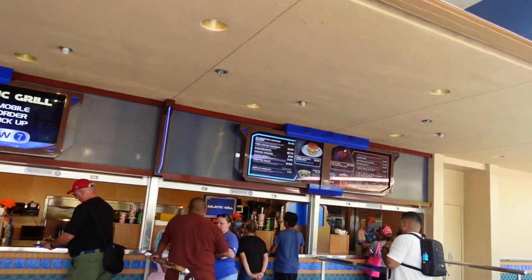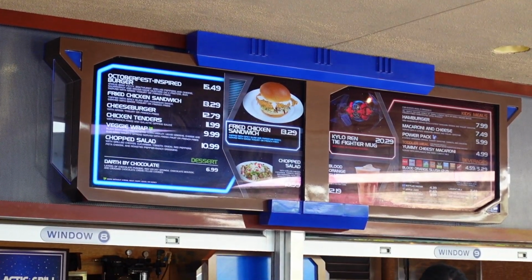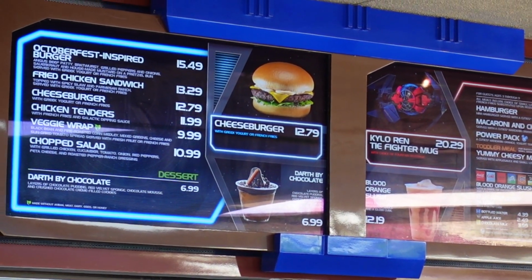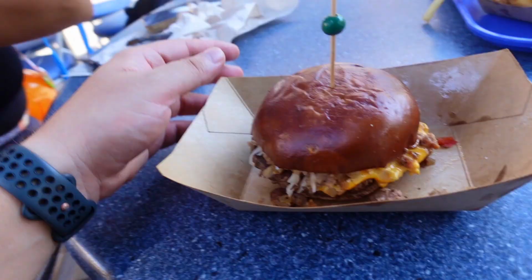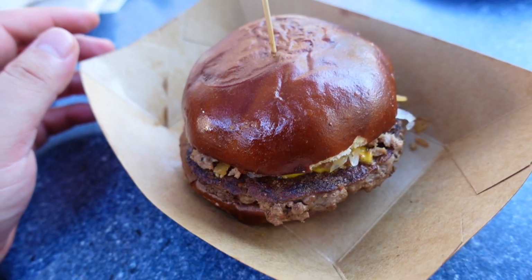We have made it over here to Galactic Grill because we're going to be picking up something called the Oktoberfest inspired burger. I thought I was going to call it the Oktoberfest-ish burger. And there's a whole lot of toppings on it, so we're gonna go check it out and see what it's all about. And here it is, ladies and gentlemen. This is the Oktoberfest inspired burger.